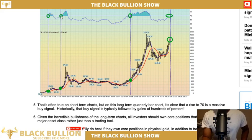Now, take a look at where we are today. We are literally now touching 70. So, if you are thinking like me, based on that pennant behavior I just showed you from the first metric, and based on other metrics that we've been talking about, if you've been following the Black Bullion show, you know that I see gold going up. Now, here's the important thing.